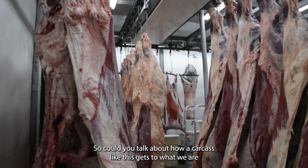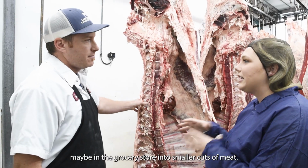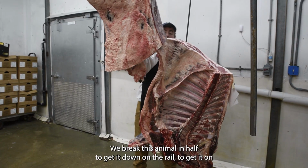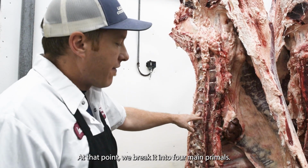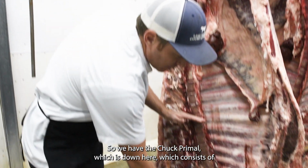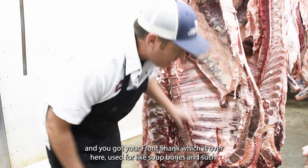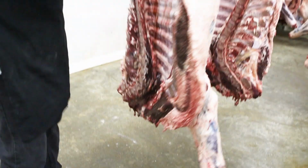So can you talk about how a carcass like this gets to what we are more familiar with, maybe the grocery store in a smaller company? So this is that half of beef here. What we start out doing is we break this animal in half to get it down at the rail to get out of the production floor. At that point, we break it into four main primals. So we have the chuck primal, which is down here, which consists of your blade chop roast, your brisket, and your front shank, which is over here, used with like soup bones and such.